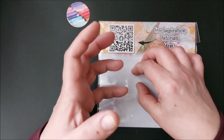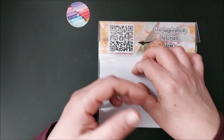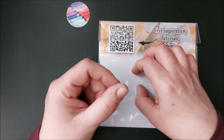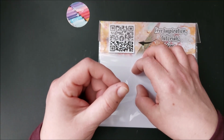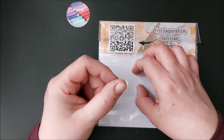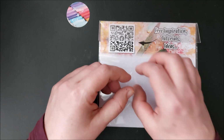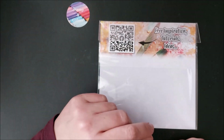So, I'm going to present all the products. And I'll show you an example of a card I made for each product, so you can see everything in detail. All right, so we'll start with the stencils.